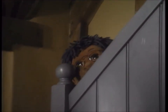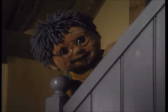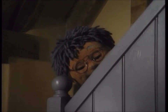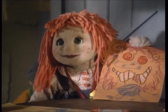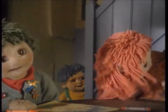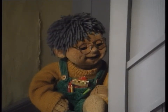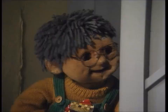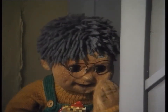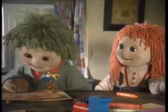Nice old Tots drawing a picture of me. Il a une tête très laide, hein? Yeah, a big, ugly face. A big, ugly face. I haven't got a big, ugly face. Regarde, Tiny. Il a un long nez affreux. Yeah, a nasty long nose. I haven't got a big, nasty long nose. Et puis, regarde, il a deux yeux rouges horribles. Yeah, two horrible red eyes. I haven't got two horrible red eyes. What a disgusting picture.